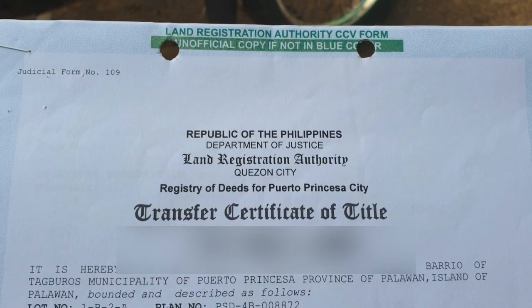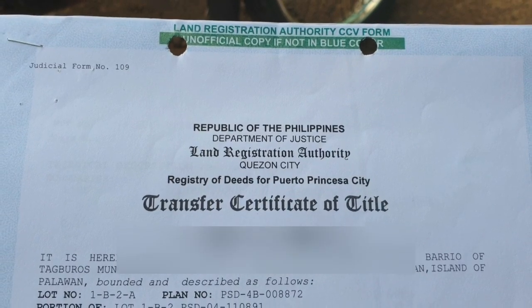Kapag bibili po tayo ng lupa, hindi tayo magre-rely sa sinasabi lang na clean title. Hindi pwedeng yun lang. You get the document. Syempre, usually, ang binibigay lang muna is copies of the title, mga photocopies lang, no? You don't rely on that. What you do is you get a TCT number, and then you go to the Registry of Deeds, and verify and check if this land indeed belongs to this person.